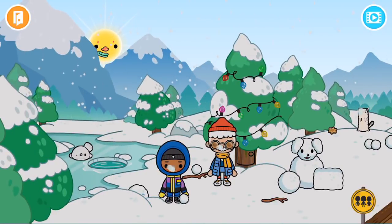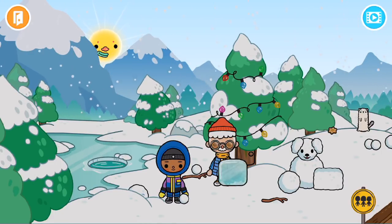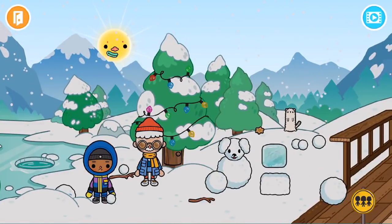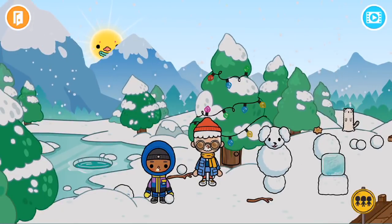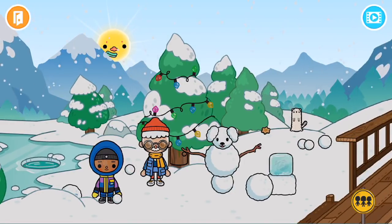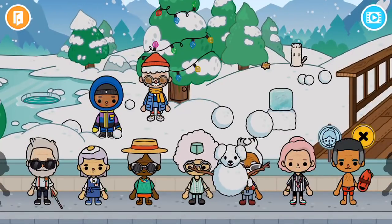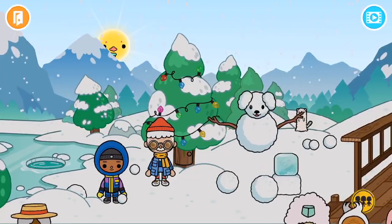Outside, they have a little ice fishing hole here, and if you drop anything inside the hole, out comes an ice cube. So, and you can even stack those up. And with the puppy snowman here, you can give him these twigs for arms. And he's not a playable character. The puppy snowman can't go down here. He's not a playable character. You can't put him in with the different characters.